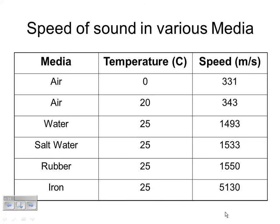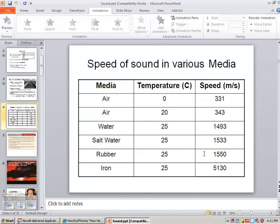This is the speed of sound in different media. You can see in air it's typically 343. If you get colder, it goes slower. And then we've got over here water and then salt water. Salt water is more dense, and then rubber and then iron. So it can travel a lot faster through a lot of different media.